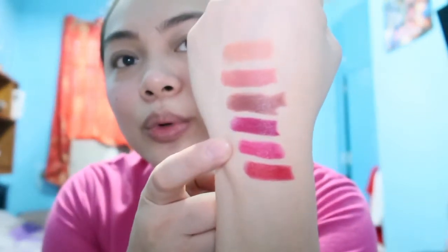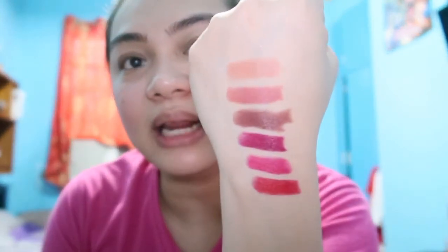Guys, yung kanyang mga swatches. This one, it's the Cookie, Bring, Grunge, LBB, I Love This, and Bossy. So, all in all, matte naman siya. Pero ang pinaka-favorite ko dito, itong LBB, and I Love This. So, ayan yung kanyang mga swatches. I really, really like them. So, those are the things that I got from Colourpop.